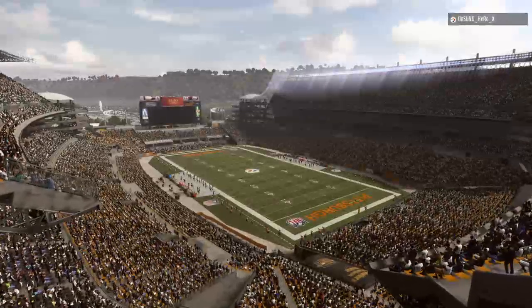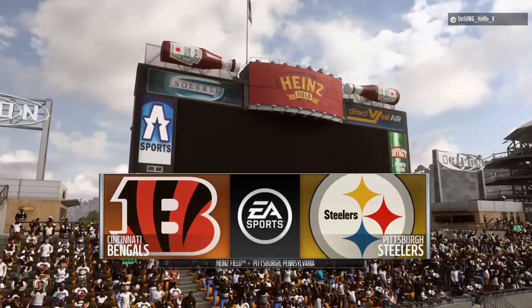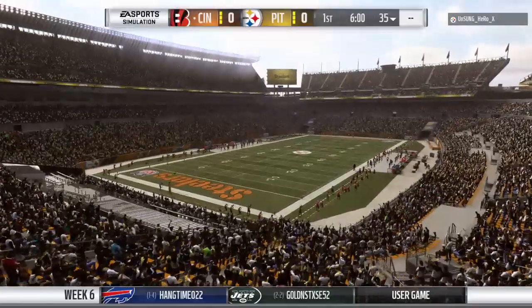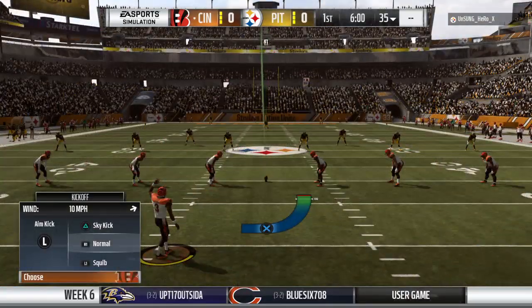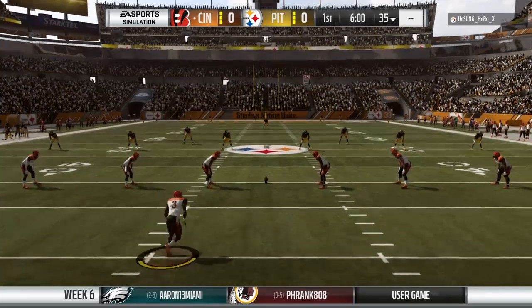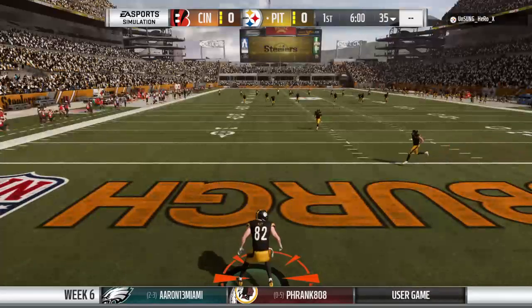Right at the convergence of the Three Rivers on Art Rooney Drive, we welcome you to Heinz Field in Pittsburgh, Pennsylvania. Nothing like the fanfare of introductions to an NFL game, and that was in evidence a moment ago. Fireworks, pyrotechnics, you name it. This crowd is ready as their guys get set to match up between the Cincinnati Bengals and the Pittsburgh Steelers.